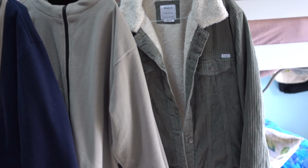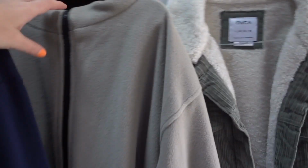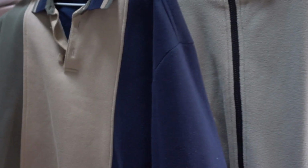Just took some pictures for some items in my Depop store, which I will now show you. So I've got a Rivka cord Sherpa jacket, which is really cool. I just don't wear it enough. And then we've got this reversible, I don't know what kind of jacket, just a jacket. It's like fleece on one side and then some sort of material on the other side. And that used to actually belong to my dad, which is pretty cool.